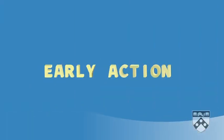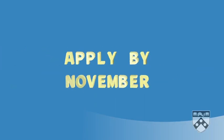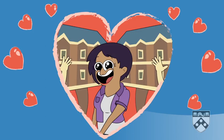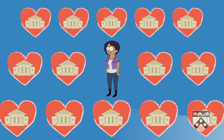Another option in deadline admission is early action. This deadline follows similar timing. You'll apply in November and receive a decision within 2 months. However, early action is non-binding. If you are accepted through early action, you do not have to attend that school, and you do not have to withdraw your applications from other schools.